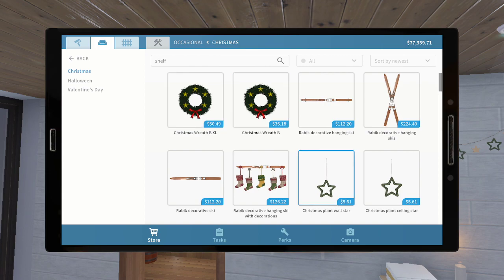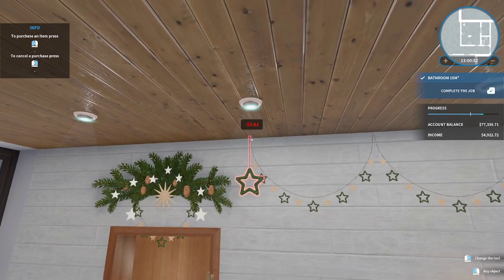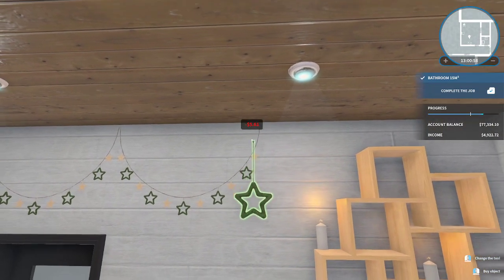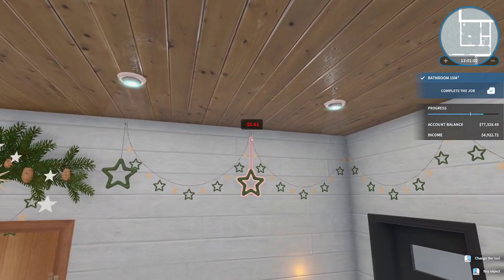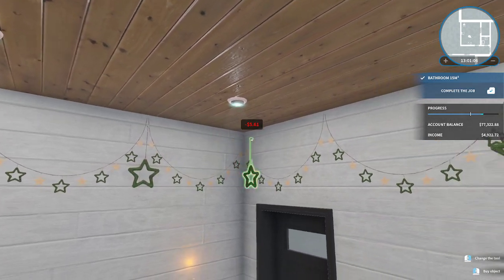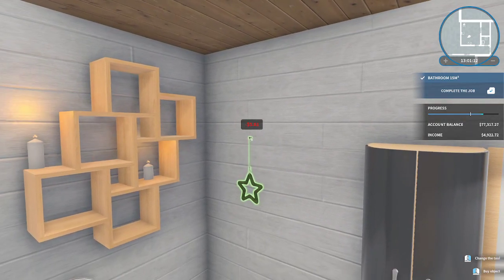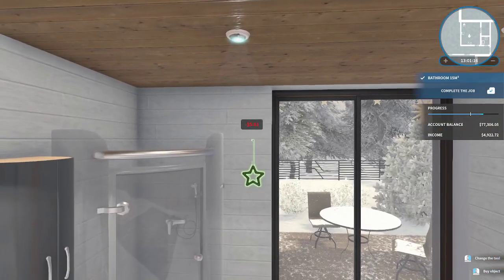Ooh, the plant wall stars. How big are these? That actually is the best. There we go. Okay, I like that. And then I'll put a couple of these here. Kind of warms the place up.